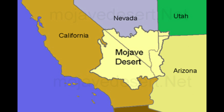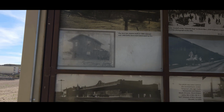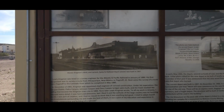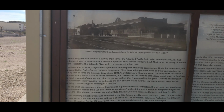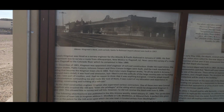Kingman's history is vast. Guys, we pulled over here to the museum, and on the outside, there's a neat little billboard talking about the history of Kingman, and I'm going to read a little bit of this to you. It says, Louis Kingman was hired as a survey engineer for the Atlantic and Pacific Railroad in January of 1880. His first assignment was to survey a route from Albuquerque, New Mexico to Flagstaff, Arizona. Next came the survey of a route from Flagstaff to the Colorado River, which he completed in May of 1880.